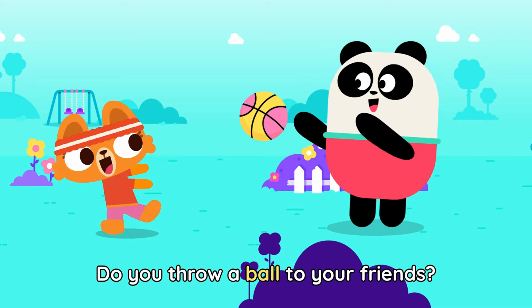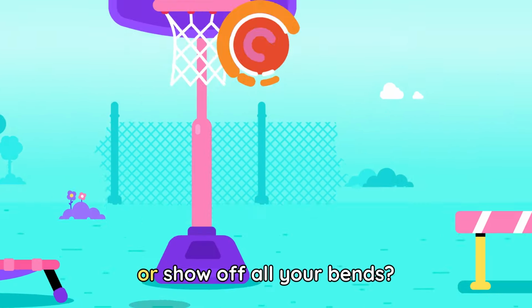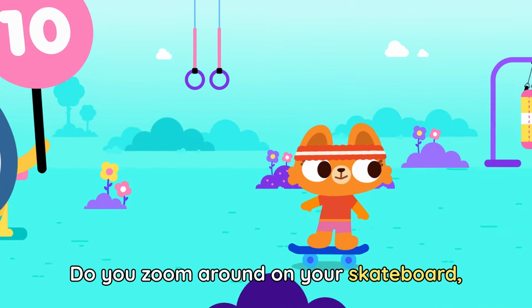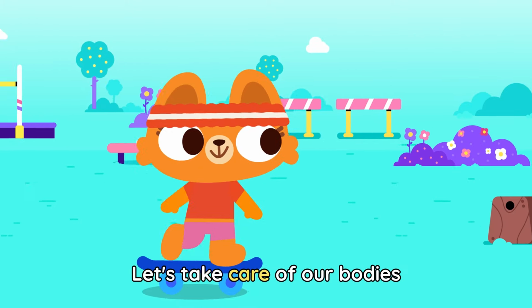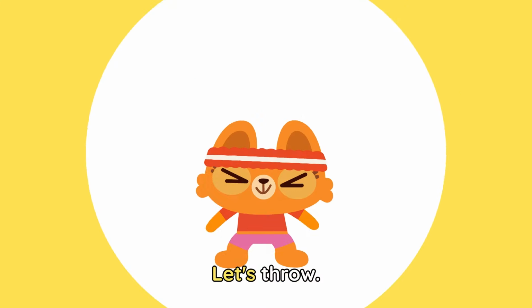What do you do to stay healthy? Do you throw a ball to your friends? Do you bounce real high on the trampoline or show off all your bends? Do you zoom around on your skateboard or lift some weights at the gym? Let's take care of our bodies by moving and grooving all day long. Let's throw!